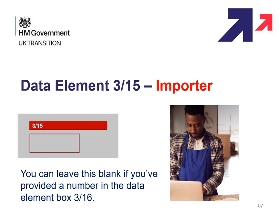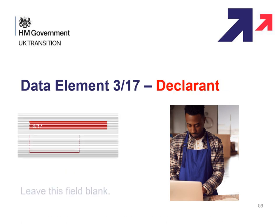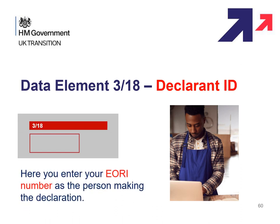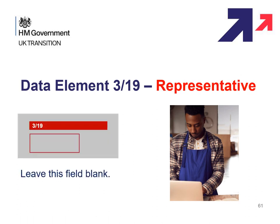3/15, and you can leave this blank if you've provided a number in the data element box 3/16. 3/16, and here enter the EORI number of the person who imported the goods. 3/17, and leave this field blank. 3/18, and here you enter your EORI number as the person making the declaration. 3/19, and you leave this field blank.